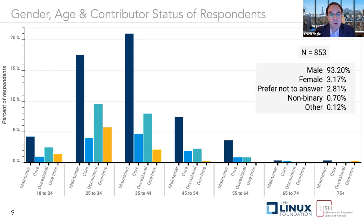There may be folks contributing to open source under the age of 18, but for legal reasons for the survey, we had to only allow people that were over the age of 18. We also have people on the high end, obviously fewer, well into their 60s and 70s working on open source. But it's clear from the results that at least the core of the respondents were more between the ages of 20 and say 55. And so we do have a good distribution of folks that are maintainers, but also people that are core, occasional, and one-time developers as well.